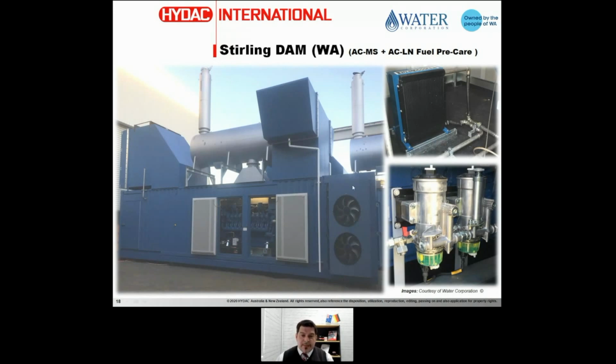So we attached this bit after the 40-foot container, and that contained 2 stacked sandwich VSD-driven cooling packages to cool this big monster, another 2.5 megawatt big diesel-driven genset. And the beautiful thing of this project is that not only the coolers were there, but we also have the pre-care on board with the electronic sensor for when the water is full at the bottom. We also supplied the ACLN cooler for the diesel cooling. So again, 3 steps: ACMS, diesel fuel pre-care, and diesel fuel cooler. So that's another interesting reference.